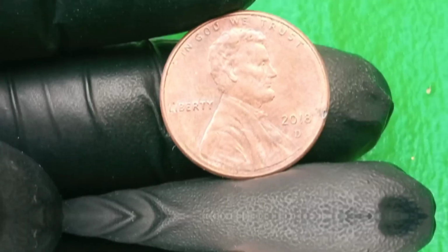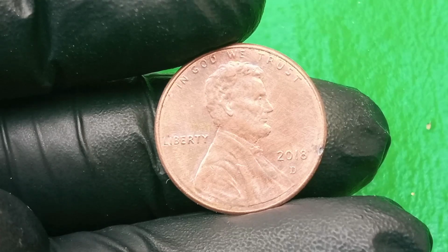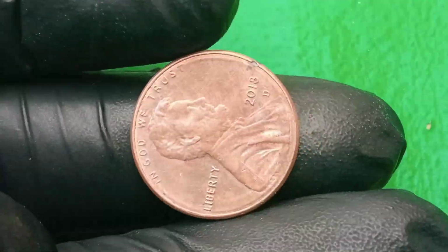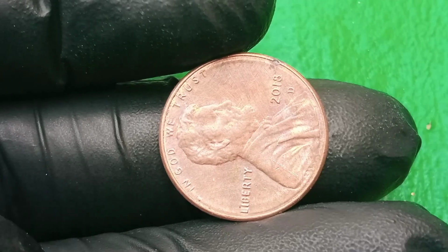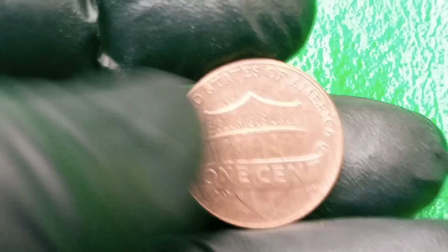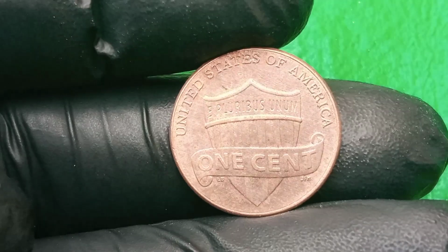However, despite its classic appearance, the 2018 D 1-cent coin is distinguished by a series of significant minting errors that have transformed it into a highly coveted collectible. The most notable mistake was the presence of a significant die crack, a phenomenon wherein a crack develops in the engraving die used to mint the coin, leading to unintended effects in the appearance of the final product.